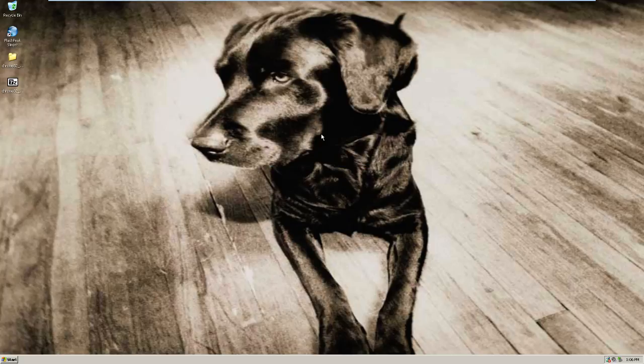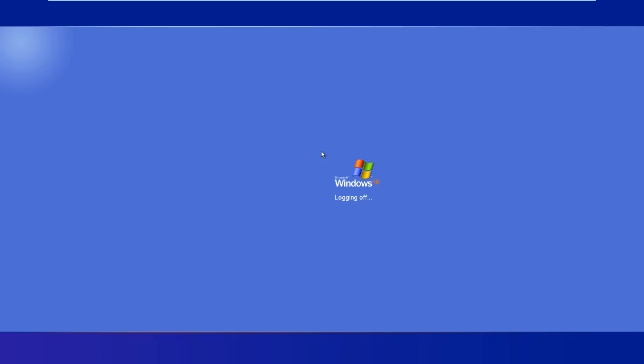Let's turn off the computer. I'll stick with the welcome screen, that's alright. And now saying logging off, it will save the settings, and it will shut down the computer. And that will return to the VMware start screen.